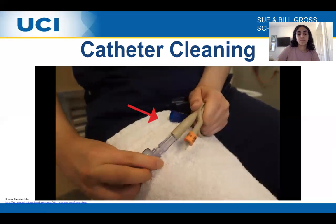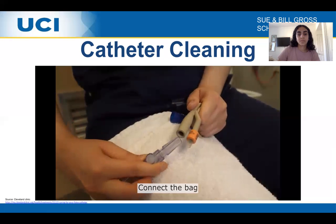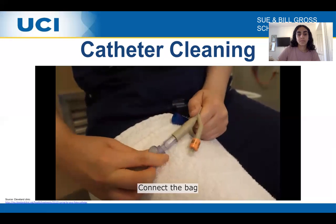Take the bag that you wish to put on. Take the blue cap off of the end so that you see the clear part of it. Connect the bag to your catheter.